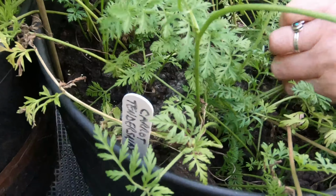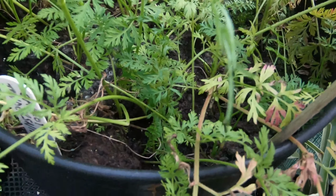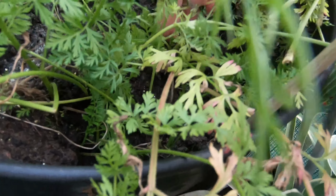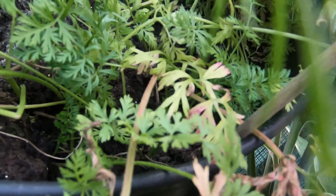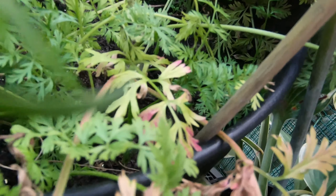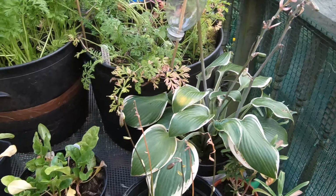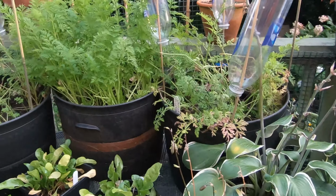Let's see if there's any that's worth it. Oh, I just broke that. I did the pushing in and pulling out thing, and it broke. Let's see if I can find one. Oh, there's a little one over there. Oh, right, okay. I need something to dig them out then. Grr. I shall do that later.